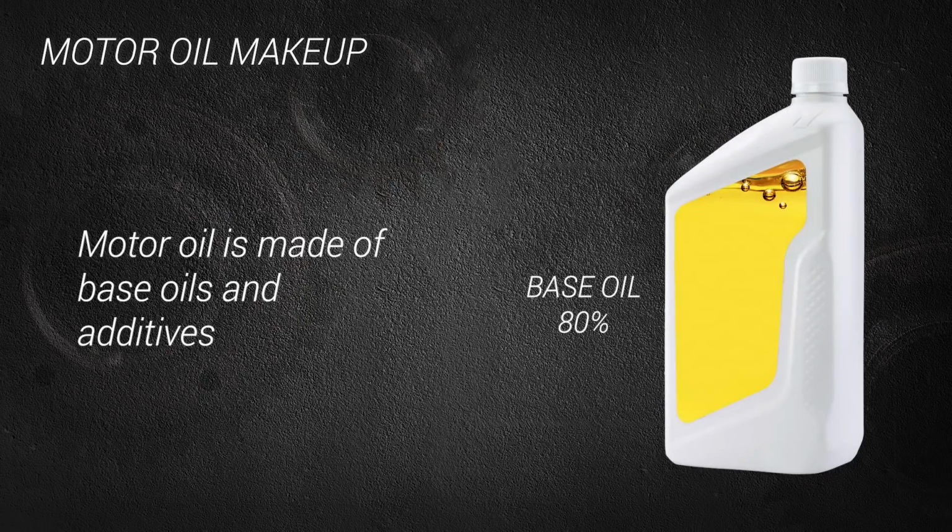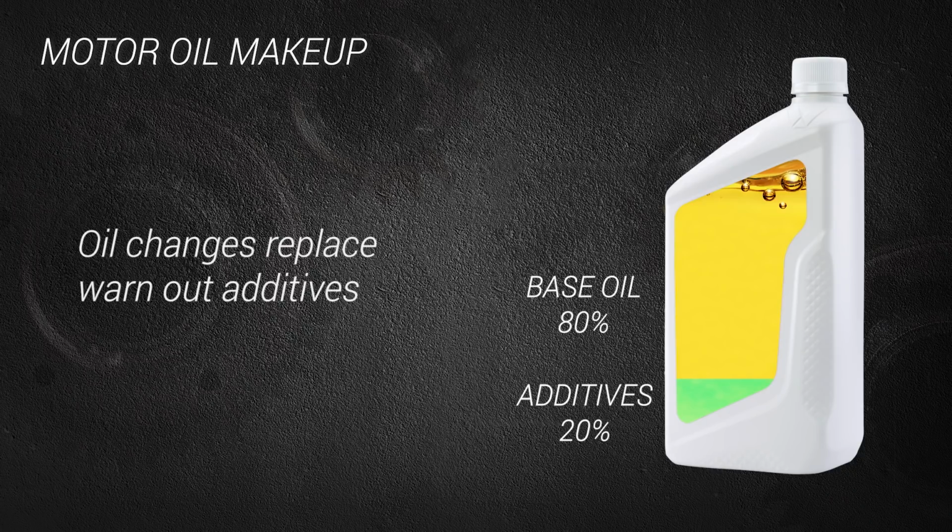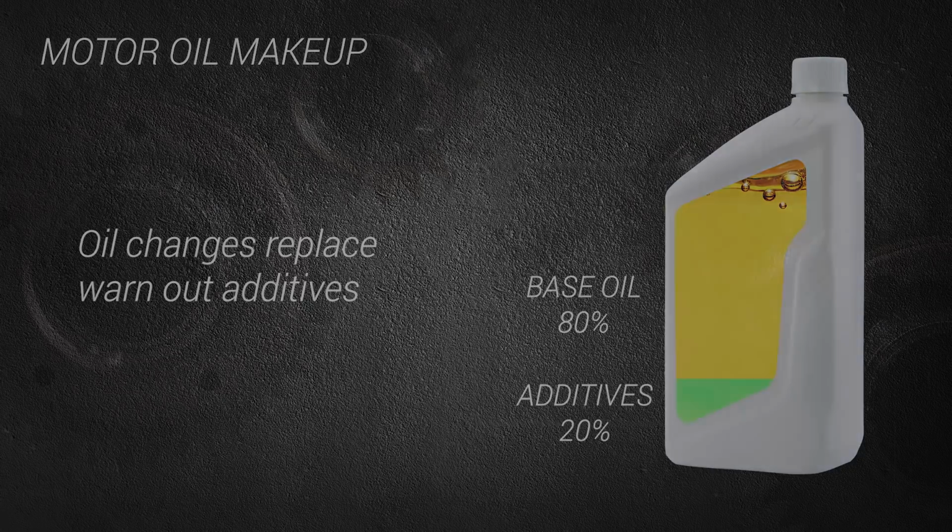Motor oil is made up of base oil and additives. Base oils make up around 80% of the motor oil. Base oils can be conventional petroleum, synthetics, or a mix of the two. Additives make up the remainder, around 20% of the oil. The base oil can degrade due to heat and combustion byproducts, while the additives are depleted or wear out as they are used in the engine. Over time, they must be replaced, and that is another reason why changing your oil is so important.